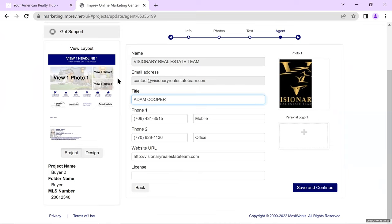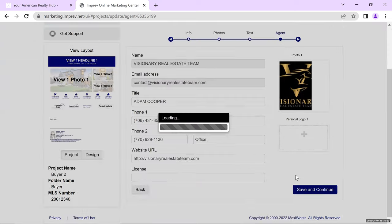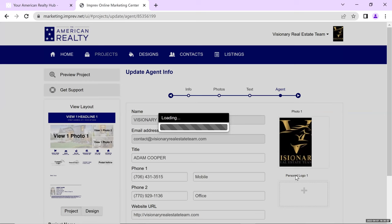Now, one thing I want you to know is it does everything in all caps a lot of times when you're typing this stuff in there. It doesn't give you the option for lowercase. That's fine, go with it. You can put your license number in here if you want to. You can also put your photo and a personal logo so that it gives you that ability to still co-brand and to put a picture of yourself if you want to on this particular branding piece. And you'll see how it shows the company logo, your personal logo co-branded, and then your agent picture down here. I click save and continue. It creates my marketing piece for me.